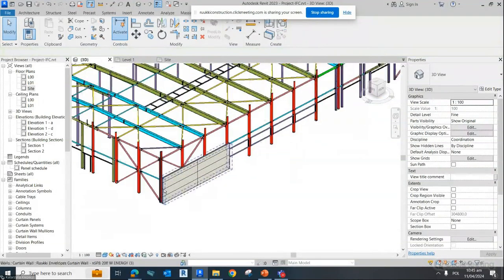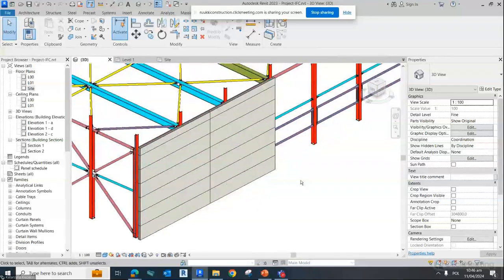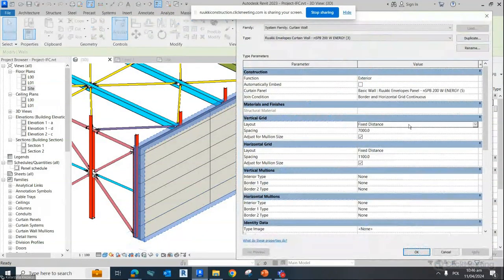Okay, so the reason why sometimes you cannot click on something you want is that many elements are combined in this curtain wall. So in order to find an element that interests you, you have to move your mouse over the model and click Tab as many times as needed to reach the desired element. So I wanted to do this. Okay, so now we have a wall, but as you can see, it does not match the grid line of the construction behind. If we want to do that, we click on the curtain wall, go to Edit Type, and set our vertical grid to None.